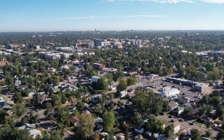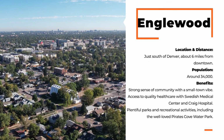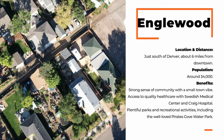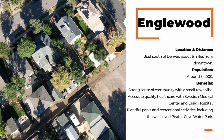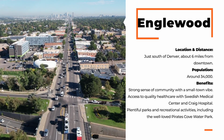So whereas our first example of Glendale is this small microcosm of a community, Englewood has some size to it. So you're gonna have a lot of different neighborhoods to choose from. Population of Englewood sits around 34,000. And like I said, a lot of different options as far as schools, as far as neighborhoods, as far as locations.